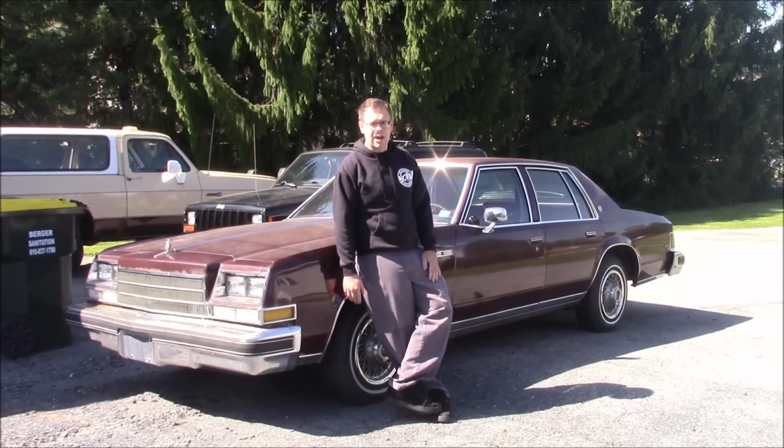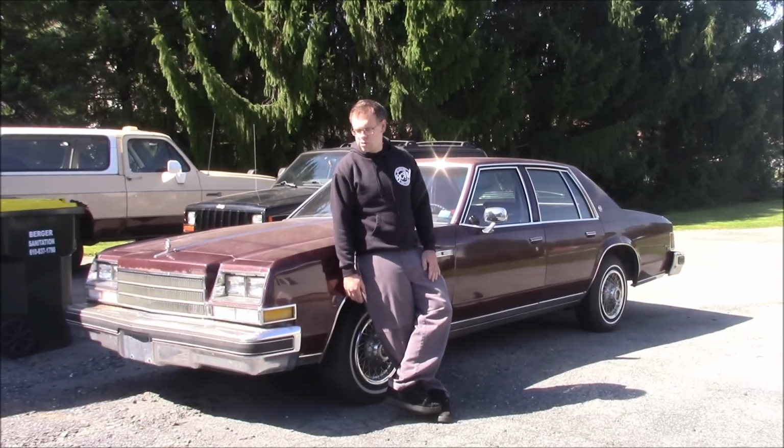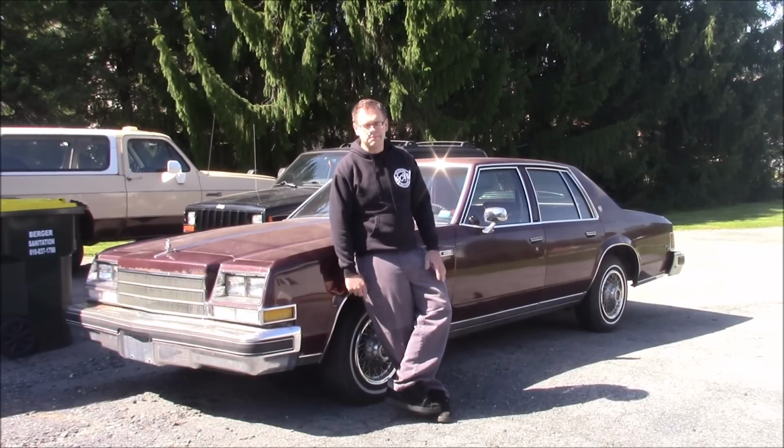The car did ironically have a new water pump on it. We noticed picking it up at the auction. So it might have been a problem they were changing. But here, I'll fire this thing up for you and prove to you that this isn't all just going to be movie magic. Well, I guess it still could be.